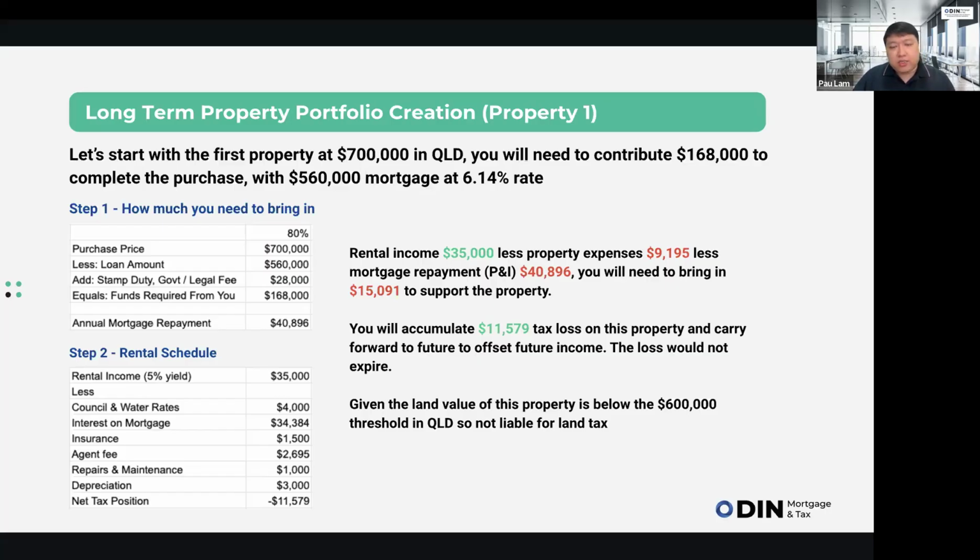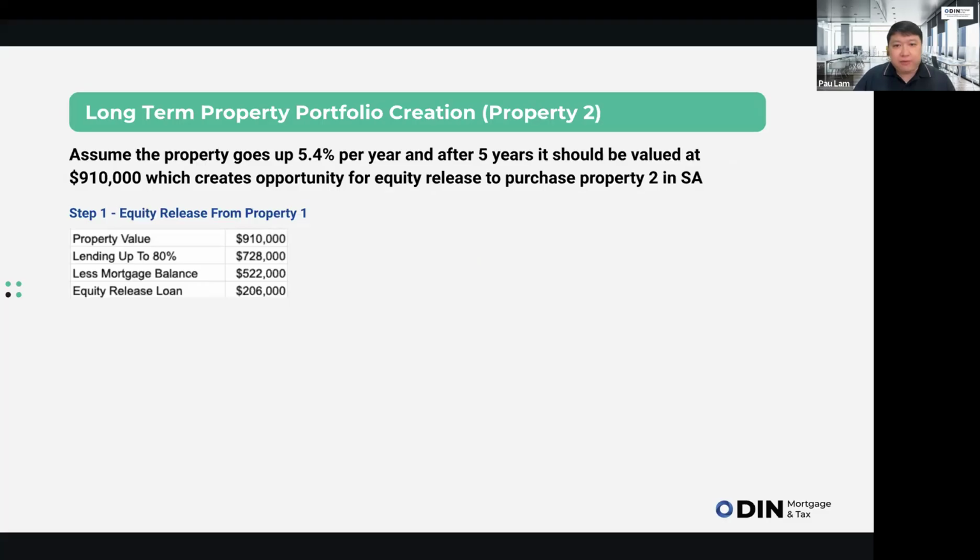And imagine now we got this property and you keep running it for 5 years. Let's just use the average 5.4% capital growth per year. So in 5 years, your property value in this Queensland property should go up to $910,000, which creates an opportunity for you to draw equity from your property to buy the second one in South Australia, for example.